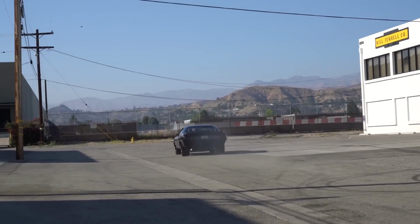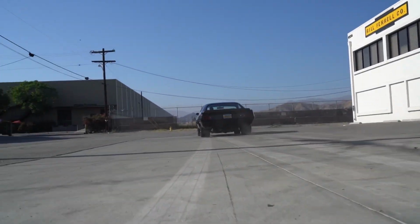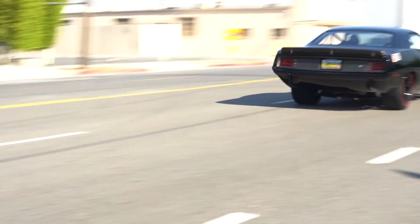Chrome Cars, thank you guys for buying that car, because I know at some point I'll get back over to Germany and I will get to drive that car again. I know that for a fact. As cool as this car is to look at, to hear it, to see it, everything about this car, the best part is going for a drive. So jump in with me as we go for a little ride around LA in the Cuda.